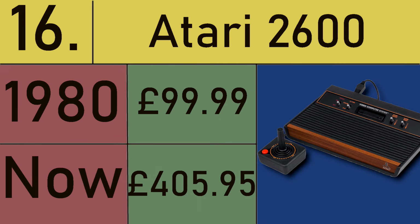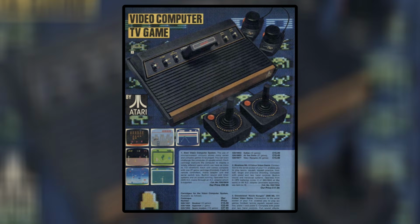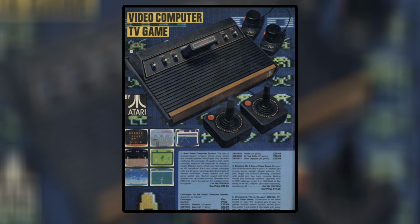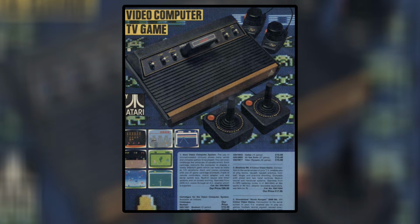And number 16, the Atari 2600. I've got a Woody. I've got one of these. The granddaddy of them all was quite a pricey little number back in 1980, especially up against the price of the rather limited Pong-based Binatone and Grandstand systems.